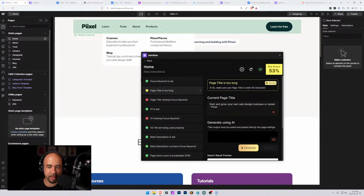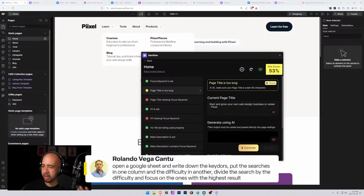Right, so if I save that and refresh this, hopefully that'll update this thing here. Or maybe it's not because it has to be published. So Rolando, open a Google Sheet and write down the key keywords. I think you mean maybe keywords. Put the searches in one column and the difficulty in another. Divide the search by the difficulty and focus on the ones with the highest results.